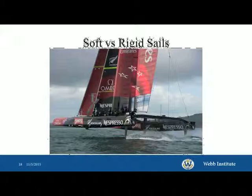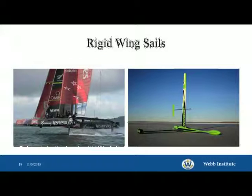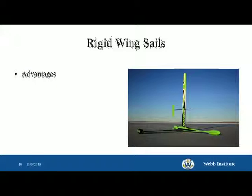This is a wing sail on an America's Cup catamaran, a 2-panel wing sail. And this is a wing sail on Greenbird, which is the record-setting land yacht. I believe it went 128 miles per hour under sail power alone. And it uses a rotating mast with a controllable foil on the trailing edge. The advantages of this kind of sail system are that it's quick to respond to changes in wind. I'll talk about why that is when I describe how it works.